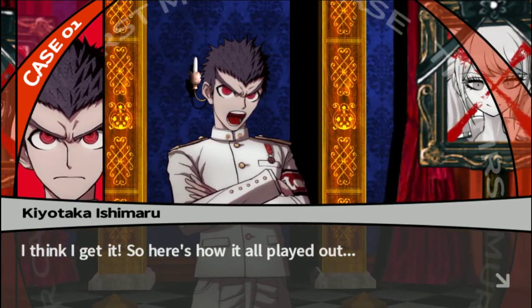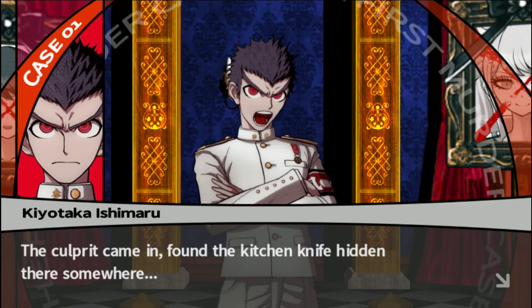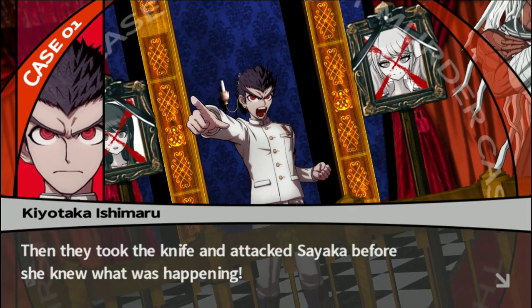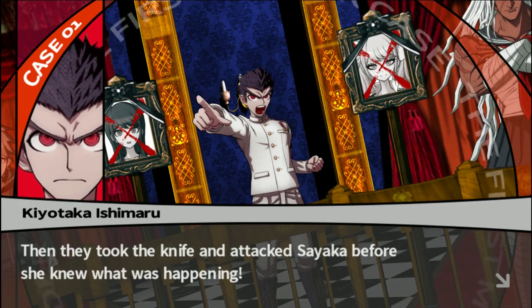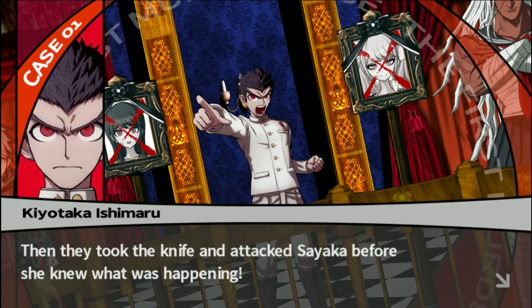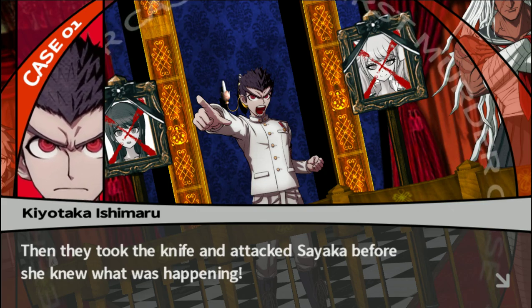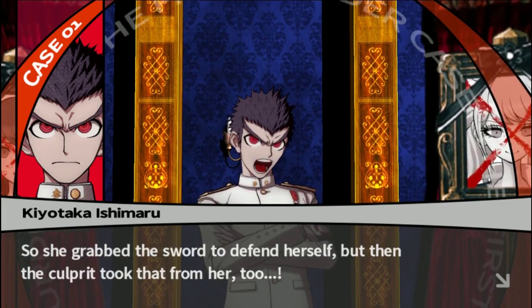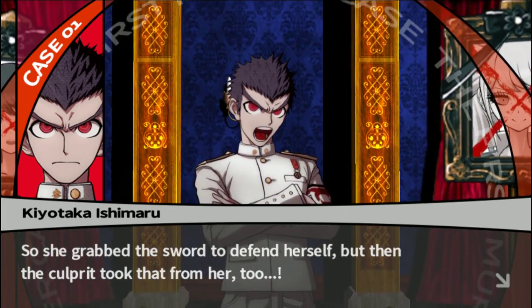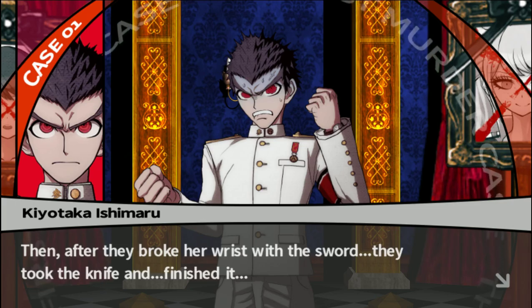So here's how it all played out. The culprit came in, found the kitchen knife hidden there somewhere. Then they took the knife and attacked Sayaka before she knew what was happening. But that would just beg the question then, why would the killer go into Sayaka's room looking for a knife? So she grabbed the sword to defend herself, but then the culprit took that from her too. Then, after they broke her wrist with the sword, they took the knife and finished it.